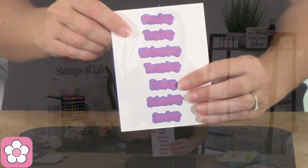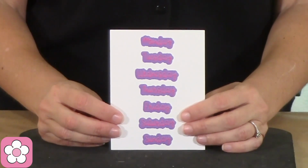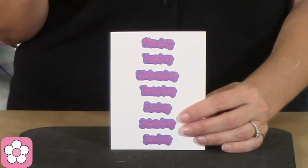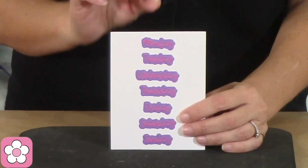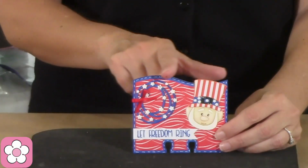We also released our Sunday, Monday, Tuesday, Wednesday, Thursday, Friday, Saturday dies. A lot of my planner friends wanted these dies for their planners. You can use them for other items, but most of them wanted it for their planners, so now you have them. Then we released a creative decks, and look at how fun that swish is.